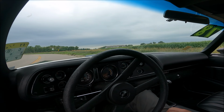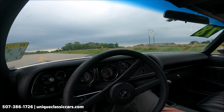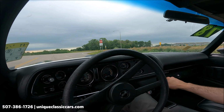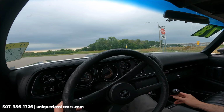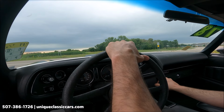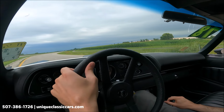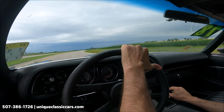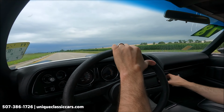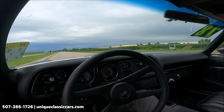Today we're driving a 1978 Chevrolet Camaro in black. A little bit of striping, very 1978. This is a 5-speed manual. A little bit upgraded power plant, making this car even more fun. Let's see how she does on the road. Good acceleration. Nice tough sounding Camaro actually.